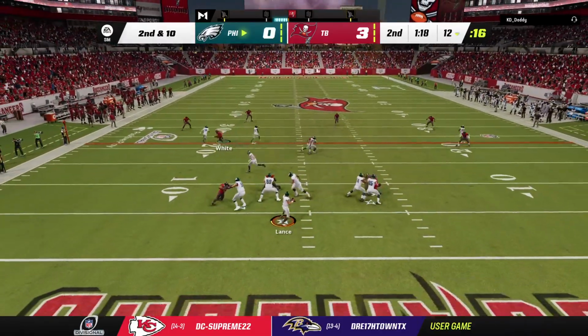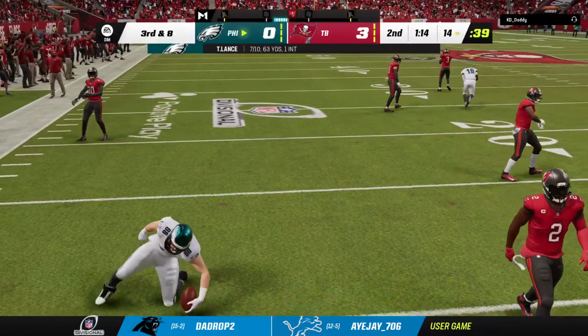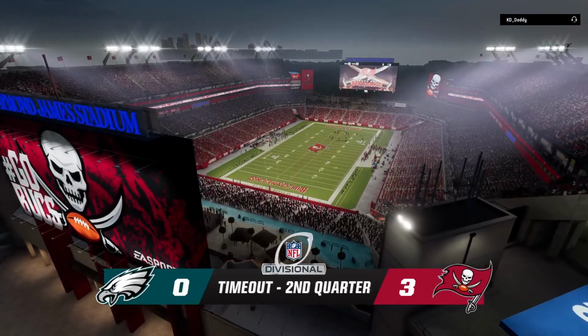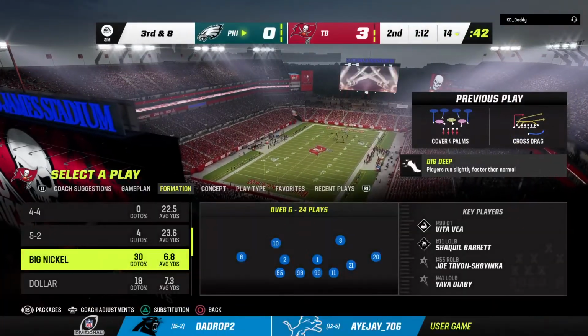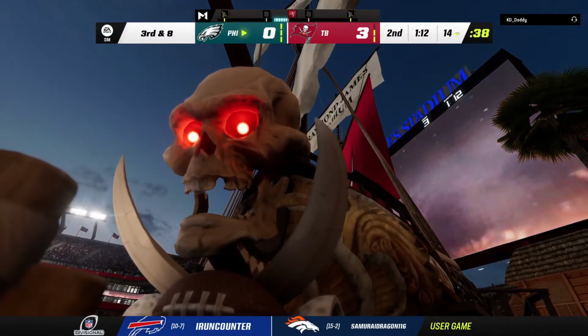Throwing again on 2nd and 10. Lance. He finds his tight end, Goddard. That's complete. They do get a couple, but they'll be left staring at a 3rd and 8 coming up. Now the Bucs going to use the first of their timeouts as they'll head to the sideline and talk over what to do next.